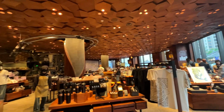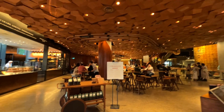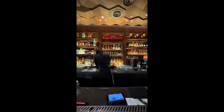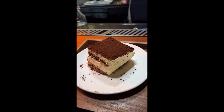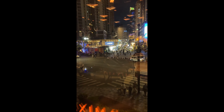Just stepped into the Starbucks in Shanghai. Just checking this bar in Starbucks. Alright, then this is my tiramisu, alcoholic coffee drink. Situation update, man. Doesn't this crossing look like Shibuya crossing? And you can see the Shibuya crossing in Tokyo from a Starbucks. And I'm at Starbucks.